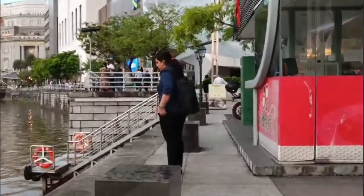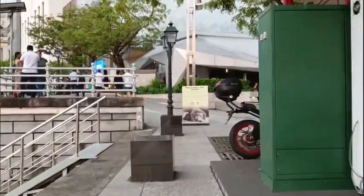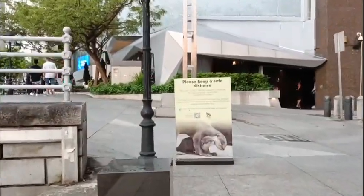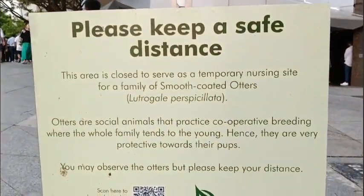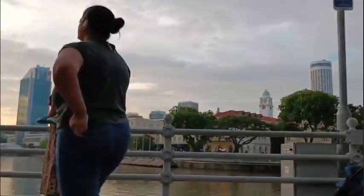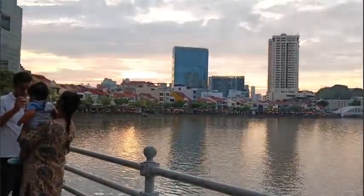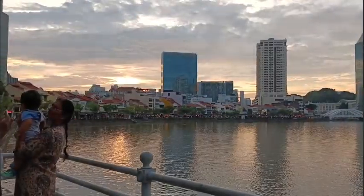This is the boat docking part of Boat Quay, or you call it a Boat Quay station for boats. Please keep a safe distance. There are otters around here, because the river is very clean and animals are also here mingling with humans.